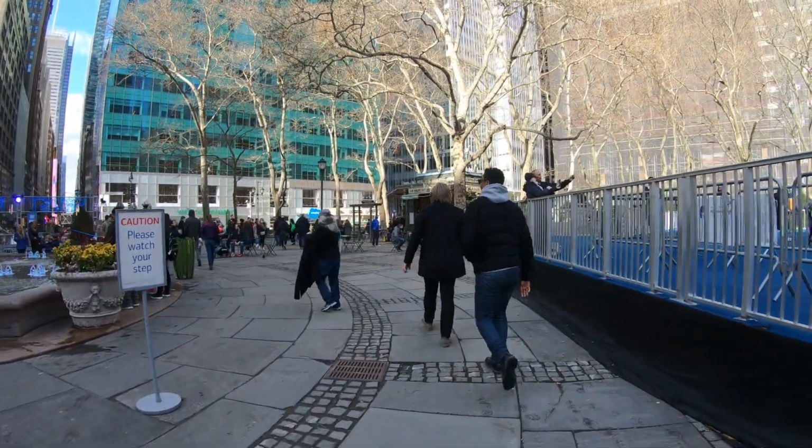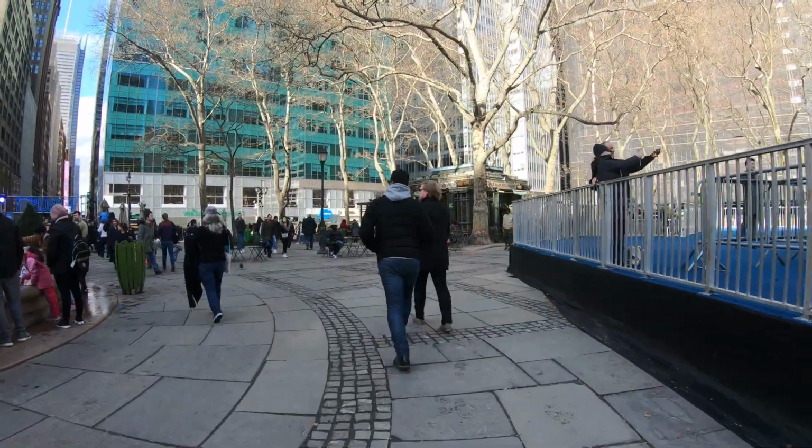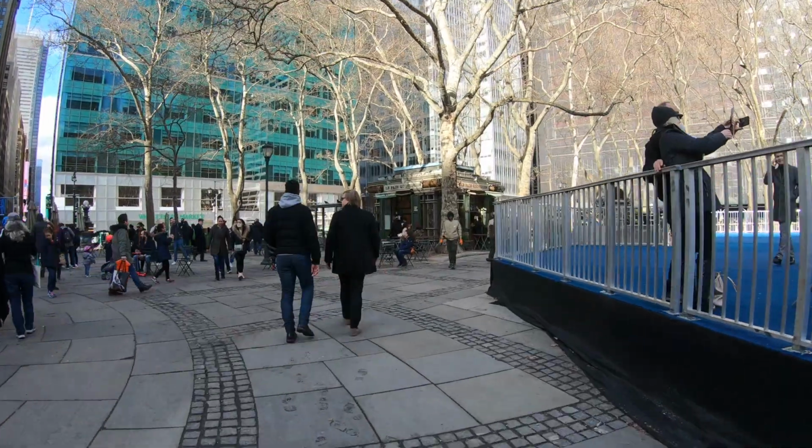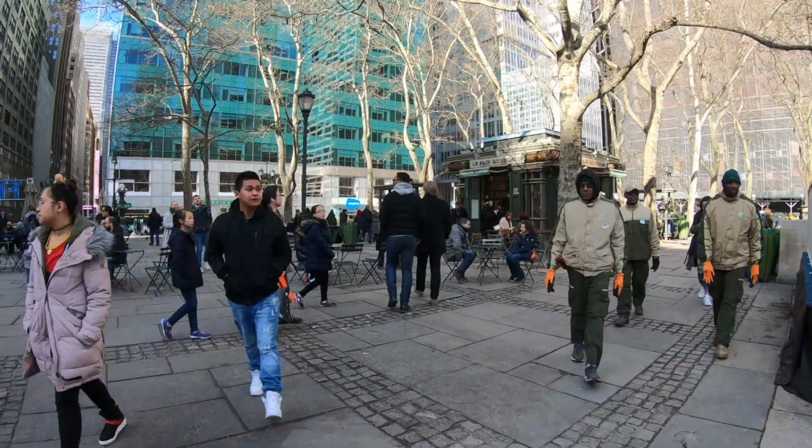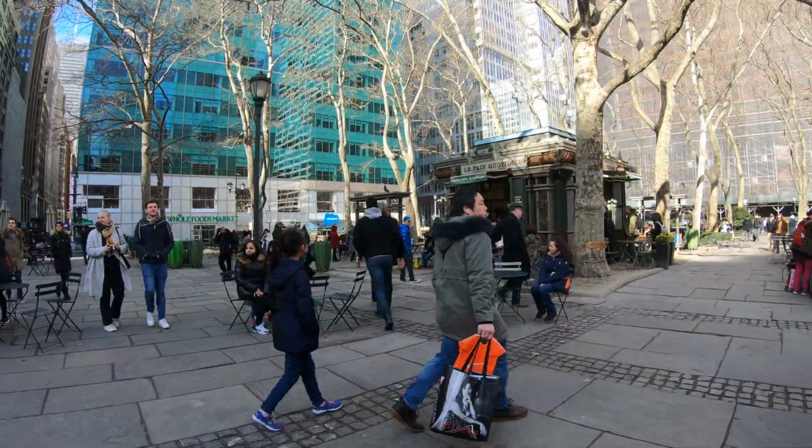Bryant Park is located several steps above the surrounding streets and is enclosed throughout with a retaining wall, so granite stairs are at several locations as well as ramps to provide access from the surrounding sidewalks.